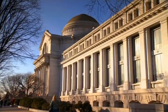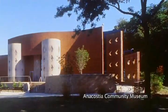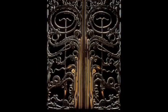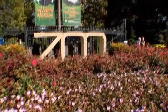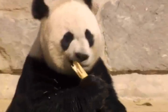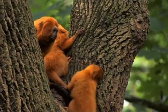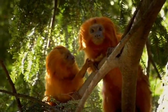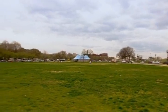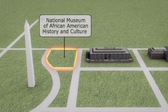Just working your way around the museums on the Mall can take up more than one visit to Washington. But the Smithsonian doesn't stop there. Up the street from the White House, the Renwick Gallery celebrates American crafts and decorative arts. In Northwest DC, the National Zoo is home to 400 different species. From something called a sloth bear to monkeys that look like lions. And right here, on the last prime real estate on the Mall, the Smithsonian will soon be breaking ground on the National Museum of African American History and Culture.